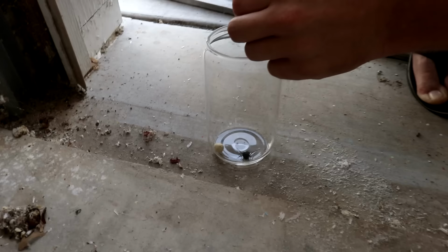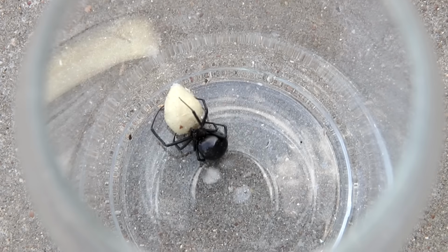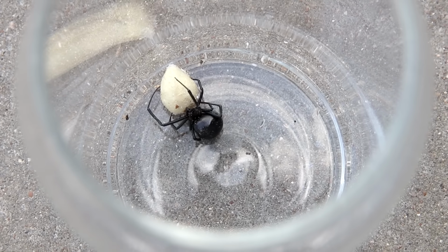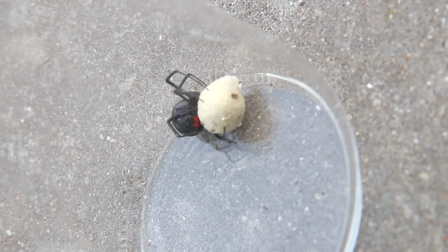She sees her eggs. Yeah, these have not hatched. Man, they're really sticky. There we go. Look at her hugging onto her egg sac like, my babies. Yeah, right there. See the hourglass? Dude, that is so awesome.